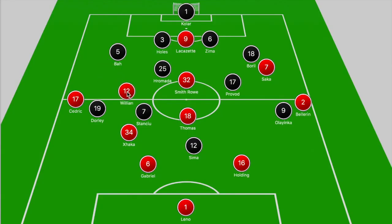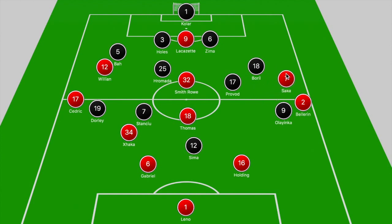If you look to the left-hand side, Willian was checking into the ball to pull out Ba, and then Smith-Rowe was spinning off Hromada to break into the left channel. Over on the right-hand side, Saka was dropping off deeper to pull out the left back, but he often had space to shift to the right touchline for Lacazette to spin into that space, or he was spinning from the inside outwards to break in behind the Slavia Prague backline.